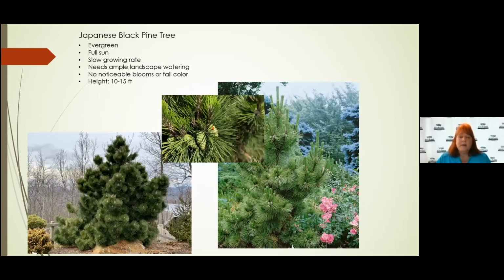Japanese black pine tree. Any pine tree is an addition to a yard. I have aspen pines in my yard, and they look similar to this Japanese black pine, but this tree grows more compact and it can be used in more places in your garden. It also is a little bit more drought tolerant. And I like it because it has so much interest and softness.